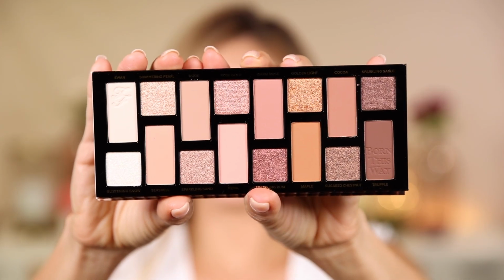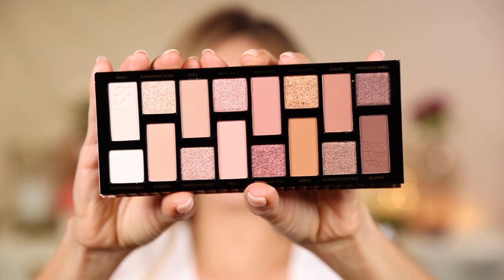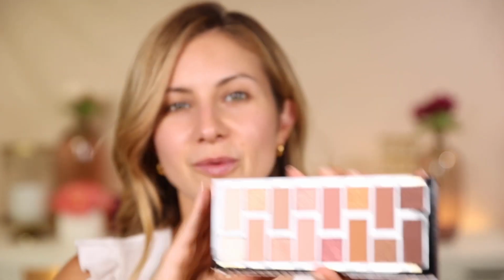This is what it looks like. I mean, it just looks stunning, so beautiful. I couldn't pass it up. Every single shade here is like my jam. So we're gonna do a full look of glam with this palette.